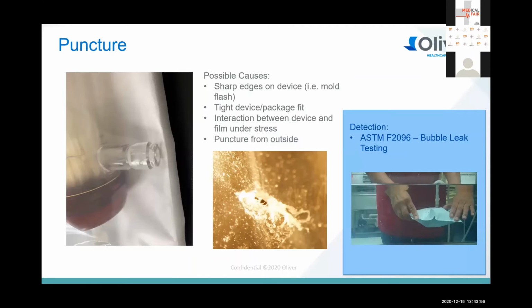The puncture can happen from inside out or outside in. Typically, a bubble leak testing, which is ASTM F2096, can help to detect a submersion leak failure.